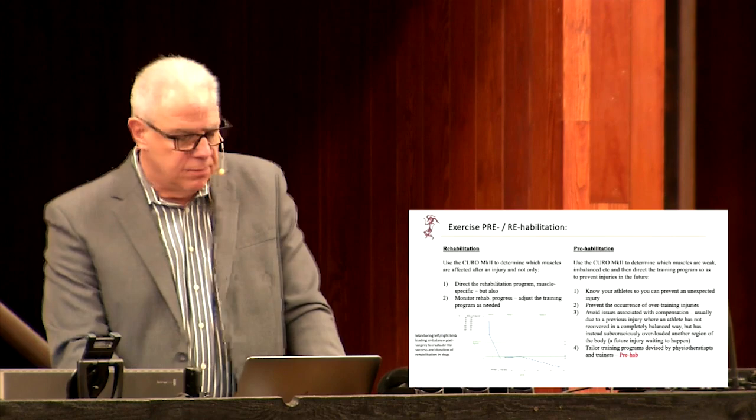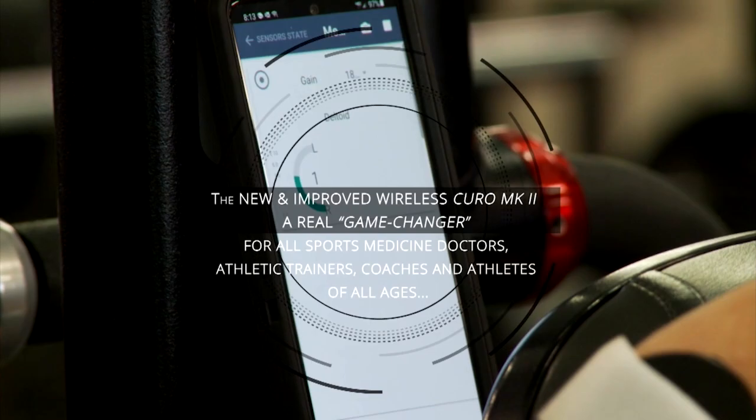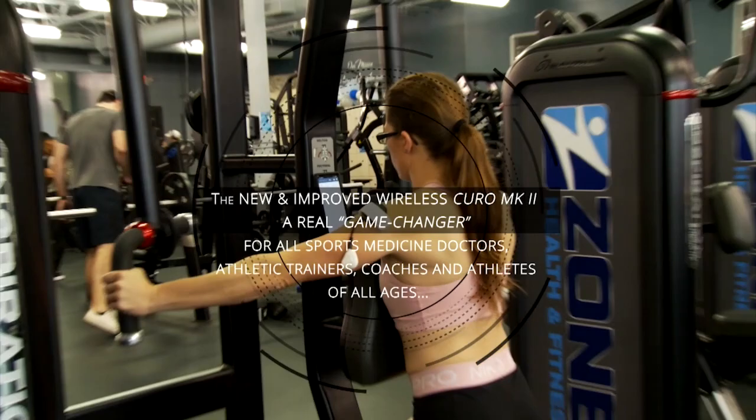There are also some sports medicine implications for this. In rehabilitation, the CURO Mk II acoustic myography has been able to determine which muscles are affected after an injury. It's been utilized extensively in the equine and the canine world. We believe there is utility for utilization of this in the rehabilitation of injured individuals, whether that be an athlete, or someone who was injured in a car accident or a slip and fall. But also, we can monitor the rehabilitation progress.